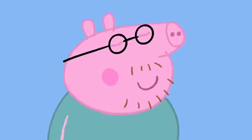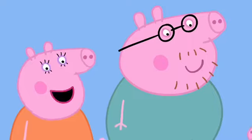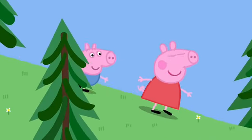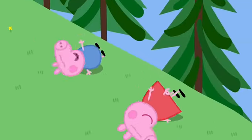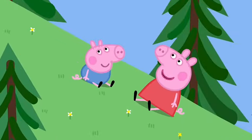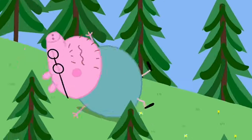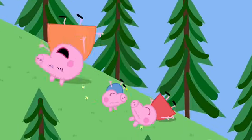I told you it would be amazing at the top. It is amazing. Now all we have to do is climb down. Well, going downhill is a lot easier than going up. Come on, George. Let's roll a bit. Whee! Peppa and George love rolling downhills. That looks fun. Can you roll, Daddy? I think if I started rolling down, Peppa, I might not be able to stop. Daddy Pig has tripped on a mushroom. Wait for us, Daddy Pig.